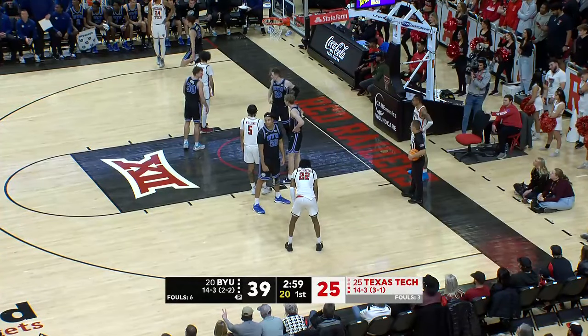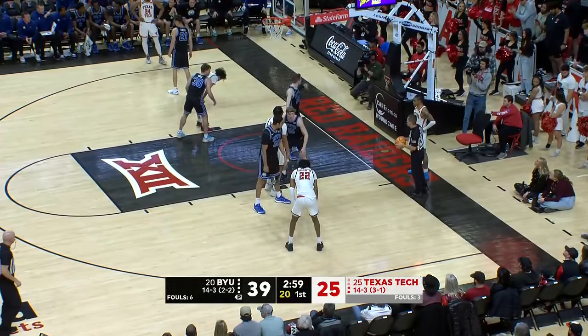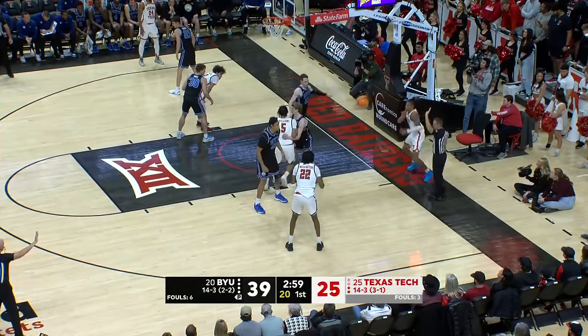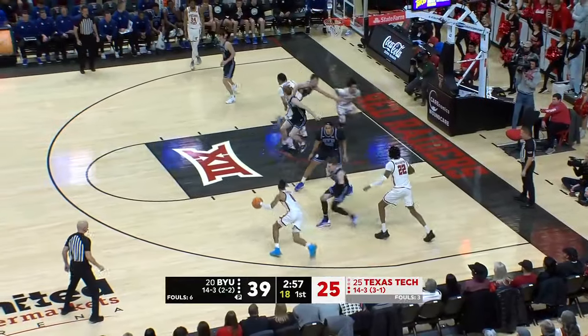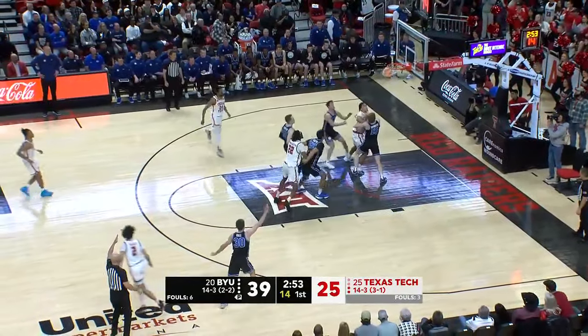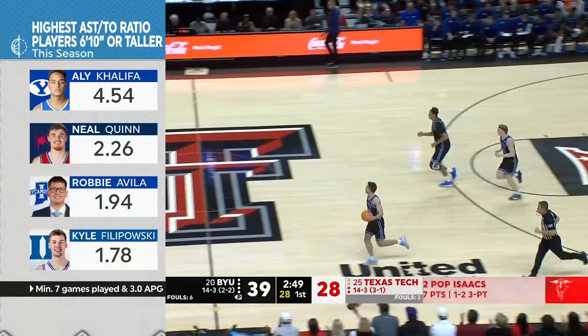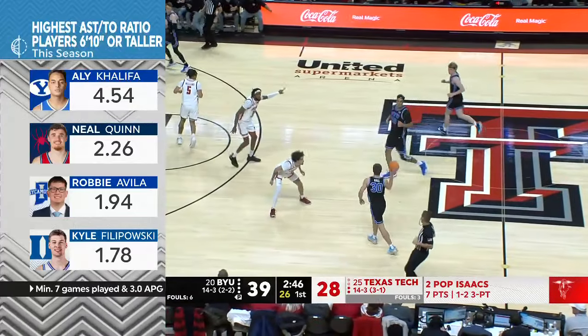Is it hyperbole to say it's Jokic-esque? Well, there's some of it. Obviously, Jokic, to me, is the best player in the world right now. Right. Maybe Embiid, you could argue that. But certainly in college, I haven't seen a big man this year pass like him. Pop Isaacs. That set shot three goes. And there you see those numbers as a big guy, great passer.